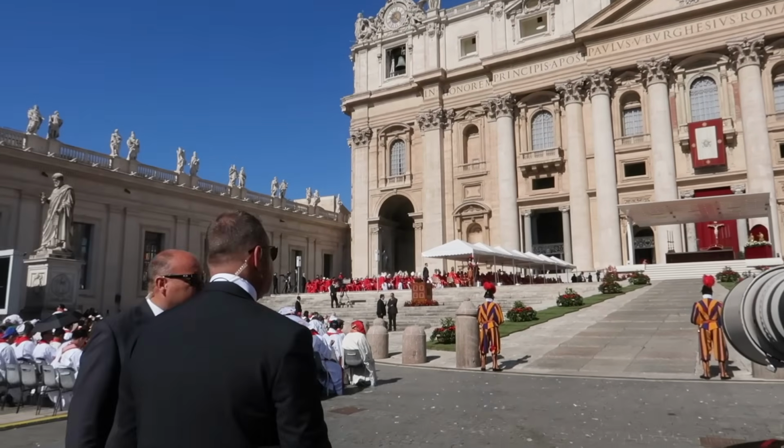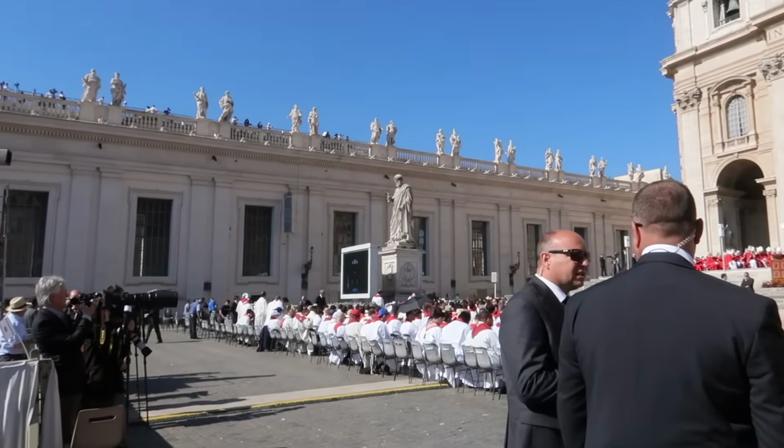So if you're arriving on a Wednesday in Rome, don't count on being able to attend the Papal Audience that day. If you do attend the Papal Audience and you want to visit the Vatican Museums afterwards, you can. The first thing you might want to consider is that right after the Papal Audience, because you're already in St. Peter's Square and you've already gone through security, you can go right into St. Peter's Basilica. So I would do that first.